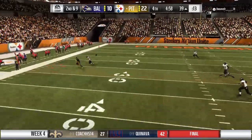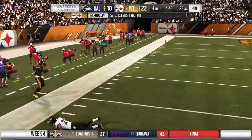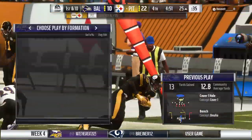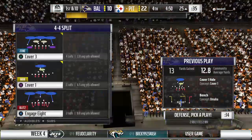Here's Rudolph now on 2nd down. Toward the sideline, and look at that catch. Dragging the toes, and that's going to be a 1st down. Well done. It's a Pittsburgh 1st down, a gain of 13.